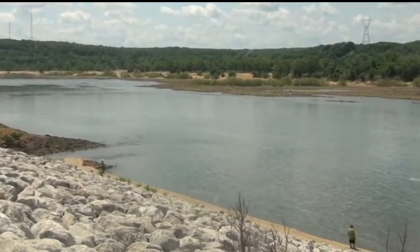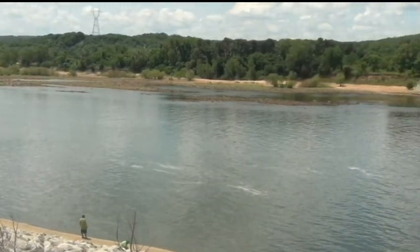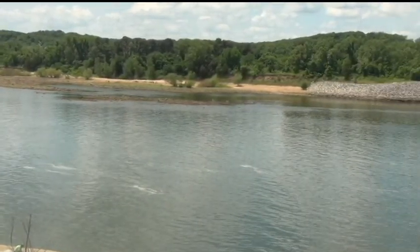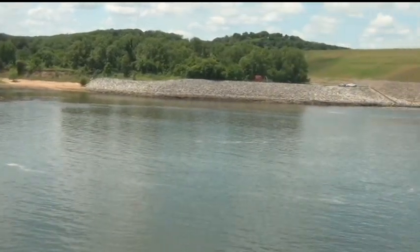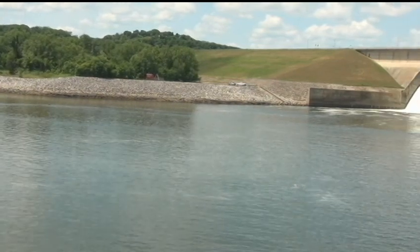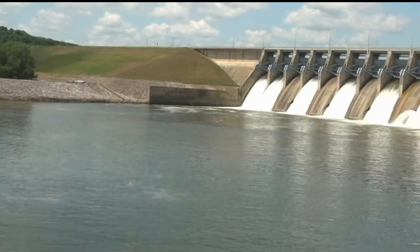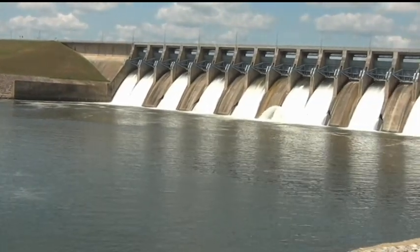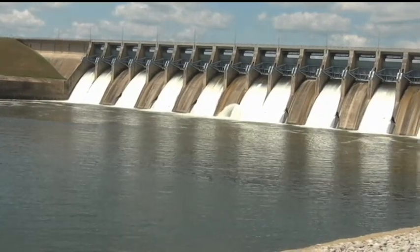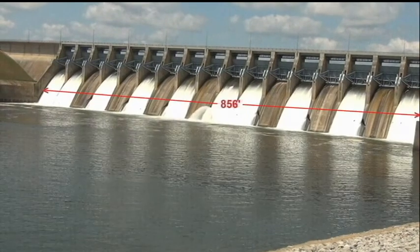This is the river below the dam. There are a few people fishing along the bank. The spillway in the concrete section is 856 feet wide.